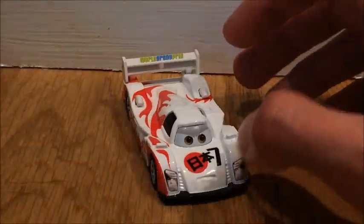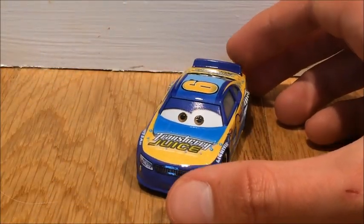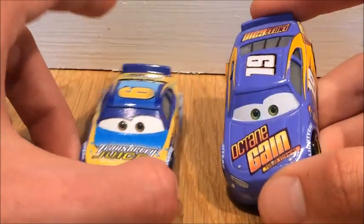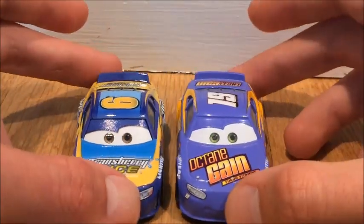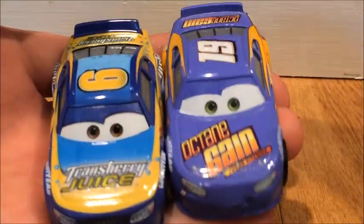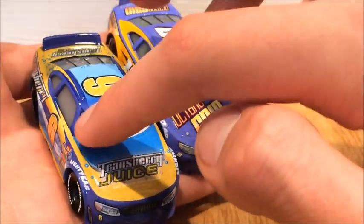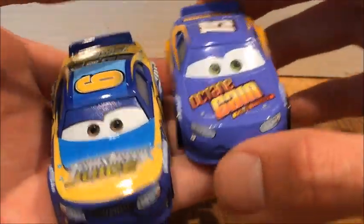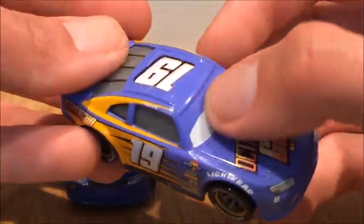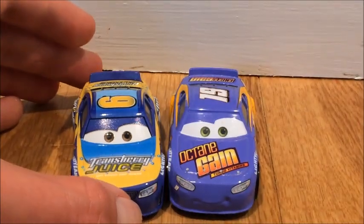So now let's go on to Markus. There we go, the screen brightening up again. So the first one to compare with him is Bobby Swift, who races for Octane Gain. Again, they did do a good job on his, because you see on his eyelids they have a black outlining. To me, it looks like they're showing some shadow effect, which looks a little more realistic than the Chinese stock car eyelids. So they did a pretty good job on that. I have to give them credit for that.